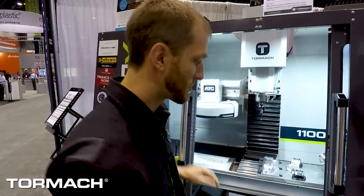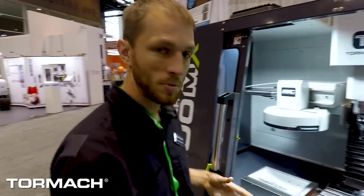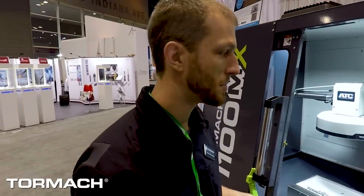It has all the same improvements with the enclosure, chip management, and coolant management that we have with our M-series machines, but we've upgraded to a servo-based system, so that allows us to run 300 inches a minute with the BT spindle. Cutting or wrapping? Both. Awesome. 300 inches a minute in X and Y, 230 in Z. Okay. And then we have the BT spindle.